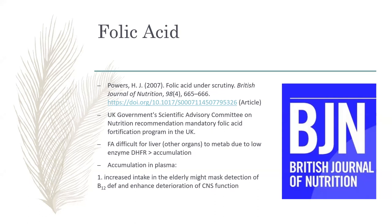Here in this folic acid study, you would see that when we talk about folic acid, can you give it too much to a patient and overload a specific organ? As you can see here, folic acid is difficult for the liver to metabolize because of a specific enzyme, DHFR, that is deficient in us, thus leading to accumulation. This accumulation, as you can see on the bottom, can mask detection of B12 deficiency and has enhanced deterioration of brain function. So be cautious about giving out specific vitamins that have folic acid in them. And that's why we preach that methylated forms are better.